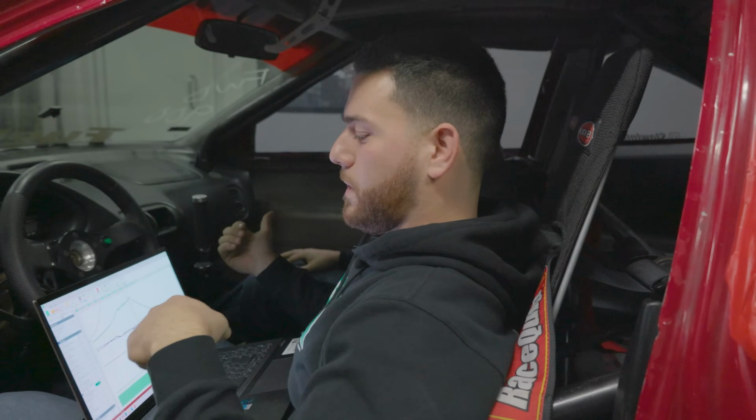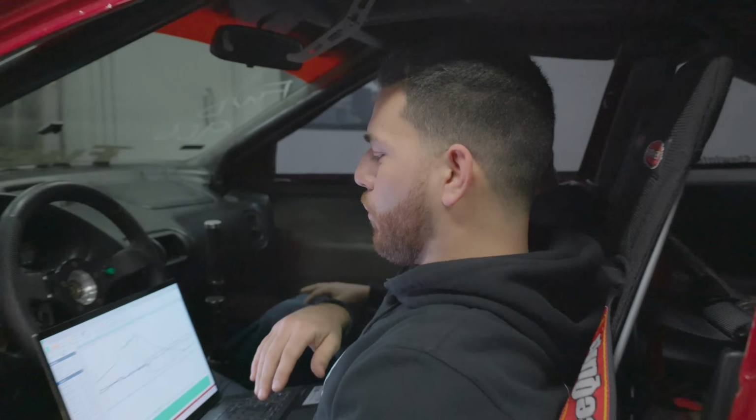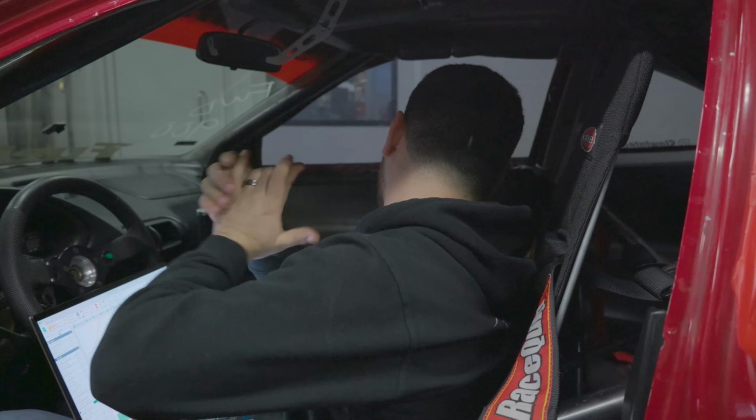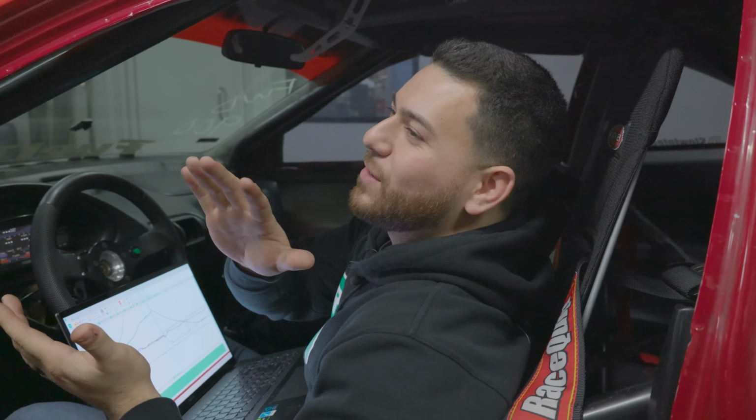So Peter saw that the O2 correction was kind of doing its thing, so we let off quickly, and we're gonna adjust the tune based on what we saw. But man, some really promising stuff. 733 horsepower. That is really good. That's just really good.